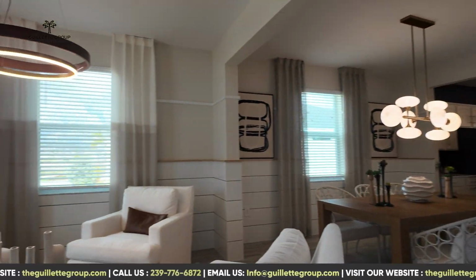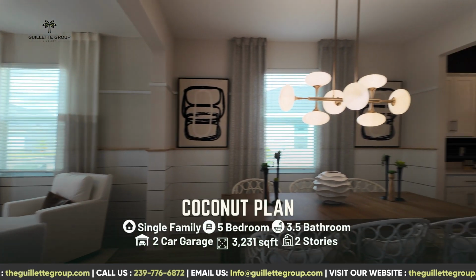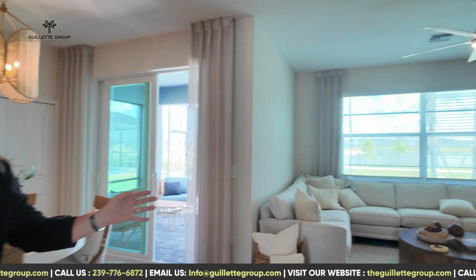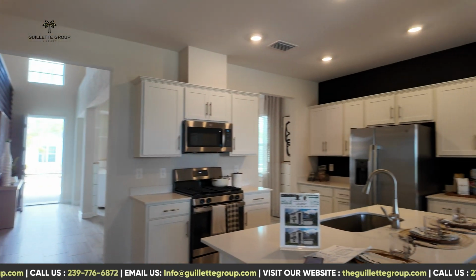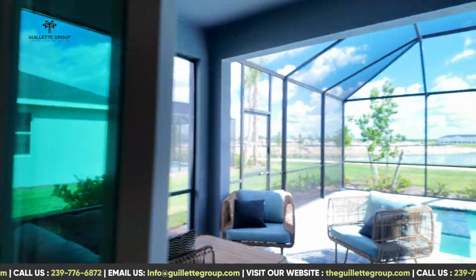Are you nuts for coconuts? If so, then you might be interested in this coconut floor plan, otherwise known as a Monte Carlo. Over 3,000 square feet, very family friendly, lots of space. You can see still some open living. That 2-story entryway is gorgeous. And again, you've got a nice outdoor space. This also has the pool package that can be added on.